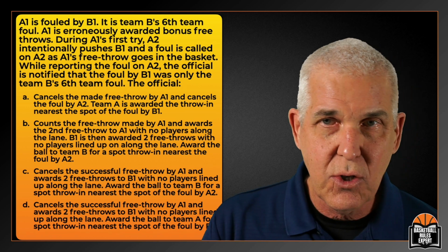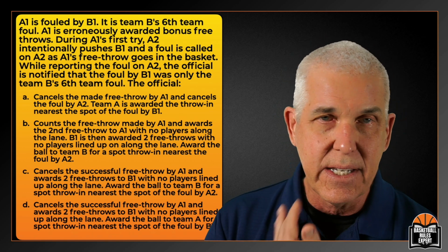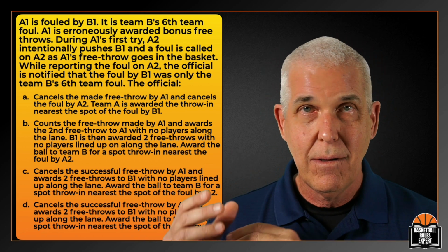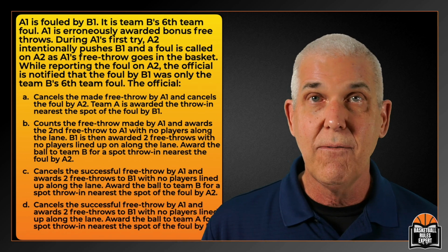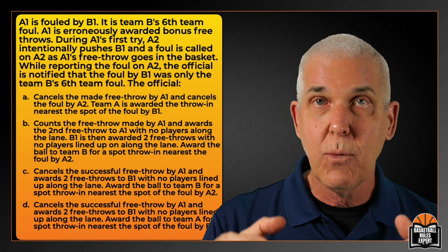What is the correct adjudication of this play? I may have the wrong answer listed here, right? So here's our situation: sixth foul, but erroneously the officials are informed, "Hey ref, bonus, 1-on-1." We line the players up for a 1-on-1 free throw.